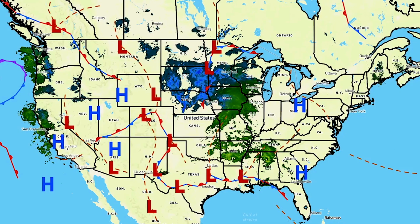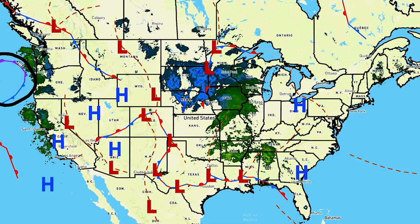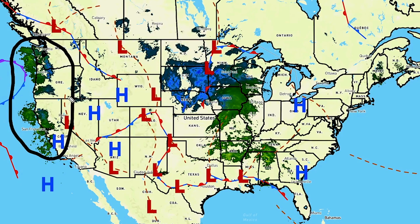Now, as we take a look at the current conditions, we can see actually a major storm system beginning to move onshore to the west there with an occluded front, usually characteristic of a pretty strong storm. And we can see this is causing precipitation up and down the west coast, likely to continue to move further inland. We're going to see the west get stormier and stormier over the next couple of days here.